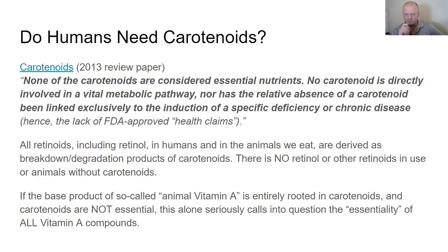But from this 2013 review paper called Carotenoids, quote, "None of the carotenoids are considered essential nutrients. No carotenoid is directly involved in a vital metabolic pathway, nor has the relative absence of a carotenoid been linked exclusively to the induction of a specific deficiency or chronic disease. Hence, the lack of FDA-approved health claims," end quote.